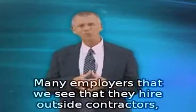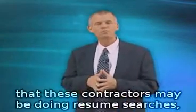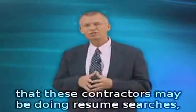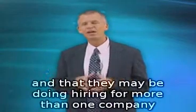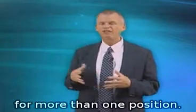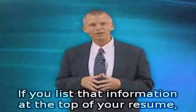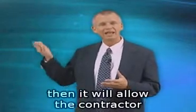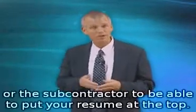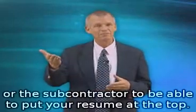Many employers hire outside contractors, and these contractors may be doing resume searches and hiring for more than one company and more than one position. If you list that information at the top of your resume, it will allow the contractor or subcontractor to put your resume at the top.